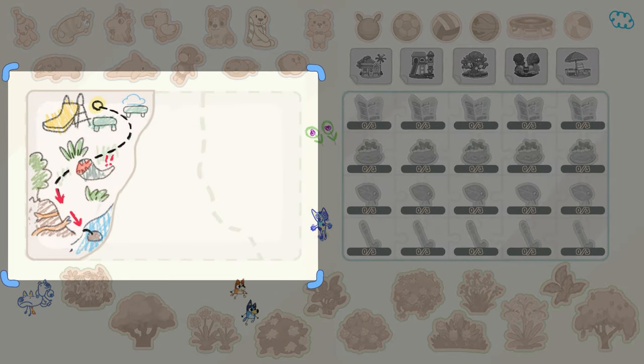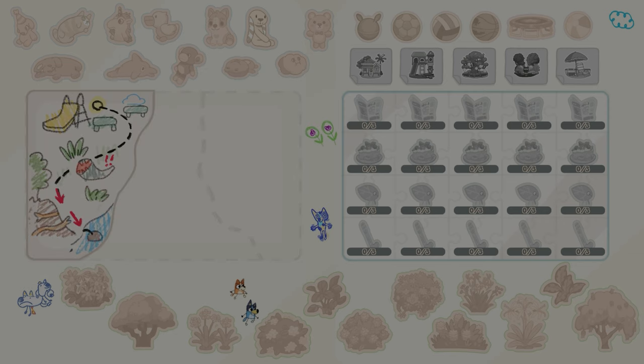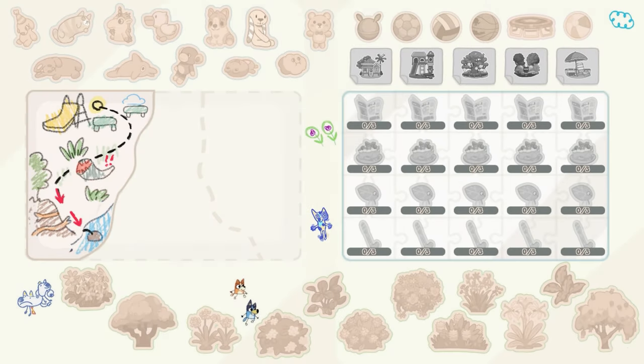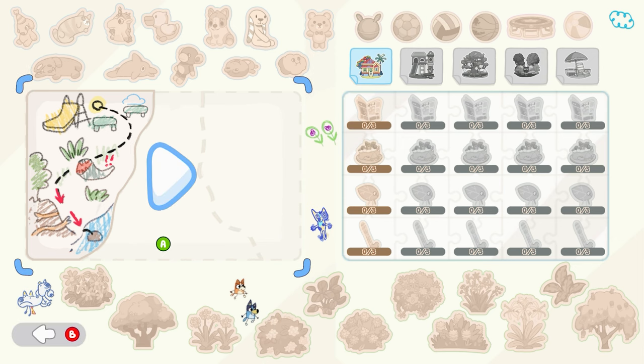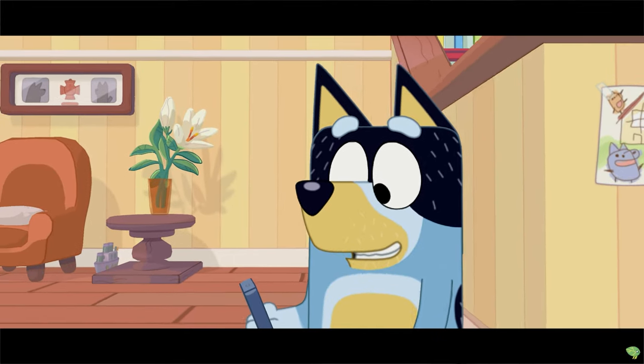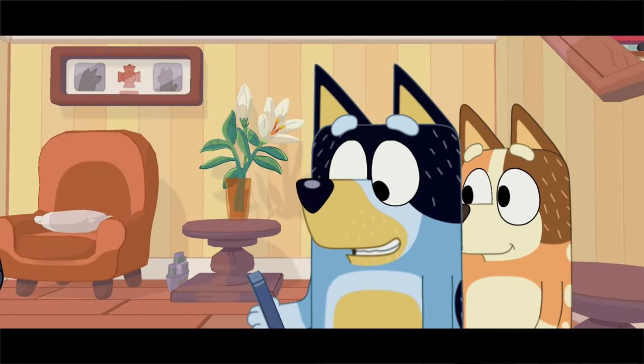These are all the pieces of the map you've found. Select the map at any time to continue our adventure. You've unlocked these locations. We can travel to our favorite places from here. You can now go and find these collectibles in our house. Where do you want to go? All right, gang. Let's go and meet Uncle Stripe and Muffin at the park.